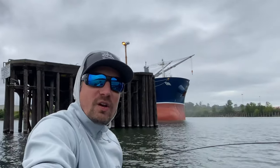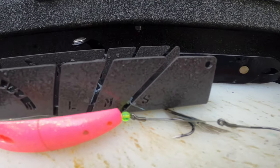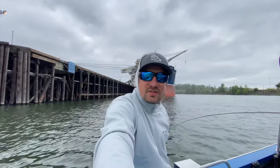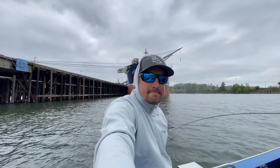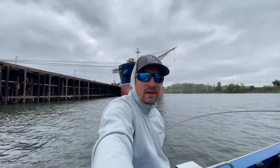The bite was hot. The hot lures today were pink spinfish and Undertaker spinner, which is kind of red and copper spinner, main ingredients to catch those fish. And we're just rolling pro trolls and then a couple other spinners off the back. So we got a 2-rod endorsement, so we're able to run a couple more rods, which probably helped to our advantage today.